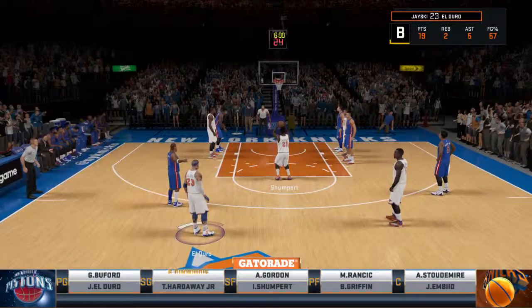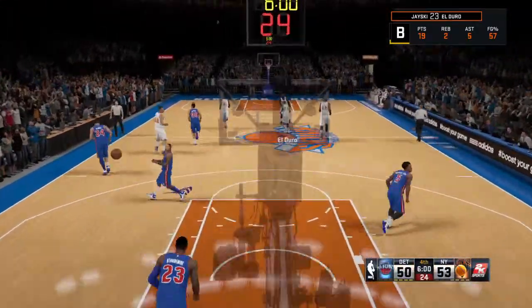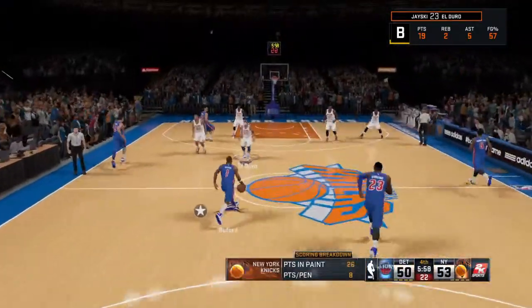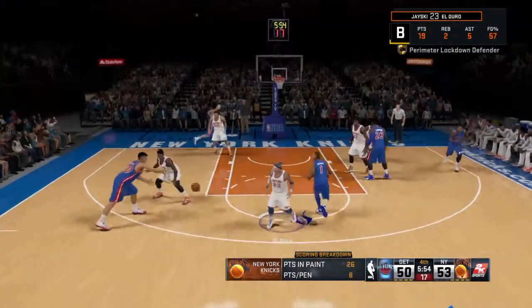And a chance to catch up on some numbers here. Scoring breakdown for the Knicks. Well, they're taking high percentage shots in the paint. I like the way their offense is clicking. I've been impressed with how well they've penetrated tonight, too.